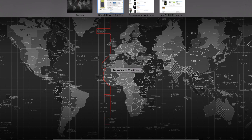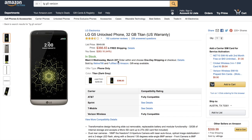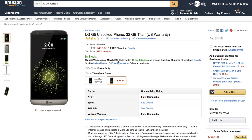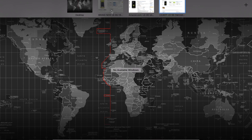So looking at all three of these, if I was going to choose one of them, this one is $366 with Prime. I can have it in 2 days. With Swappa, I have to rely on the seller. It's $100 less, but I have to rely on the seller and when they're going to ship it off. Some sellers like to wait until the money gets right into their account, so that could be 3 days if it's PayPal. Who knows? 2 days? I don't know. But Swappa is definitely the least expensive, and it's pretty much a new device.